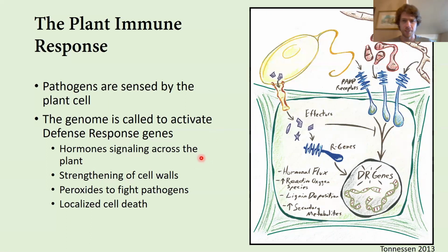What they'll also do is have localized cell death. So they will trigger a response to tell every plant cell within an area to die. And in doing so, leaves no food or living material for the pathogen to eat. So all these different things, they're dictated by the activation of these genes. So you've got to have good ones that are activating quick and are effective in order for this to actually happen.